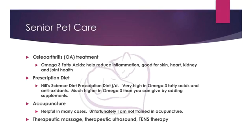So Hills Prescription Diet JD, which is for joints, has very, very high fatty acid content and antioxidant content, much higher in omega-3 than you can possibly give by adding supplements. You'd have to give 10, 15, 20 capsules twice a day to get the amount of fatty acids that are in this diet. And so very beneficial. Seen a great deal of success with dogs.